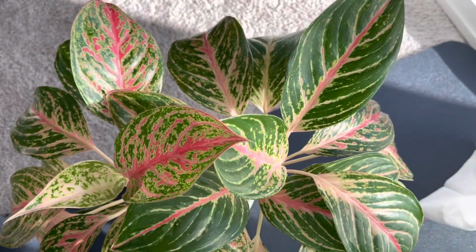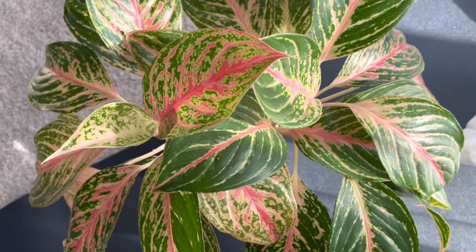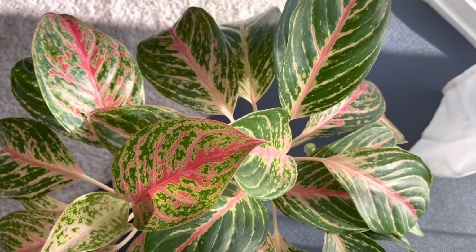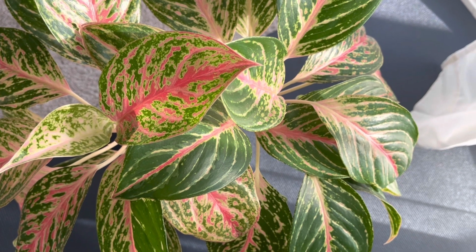At the same time, do not let your soil dry out completely, but make sure that once the top 2-3 inches of soil is dry, then water it, and check it with your fingers or with your popsicle stick.